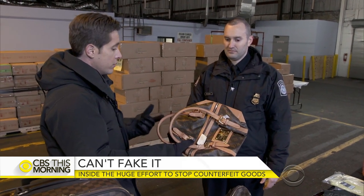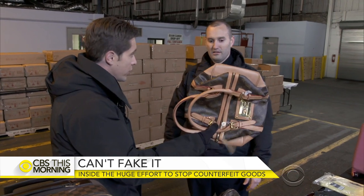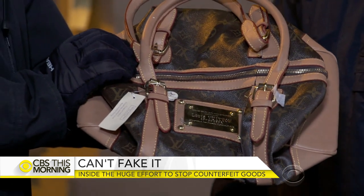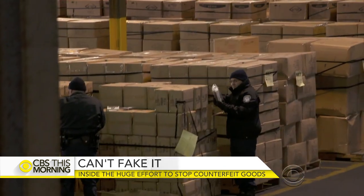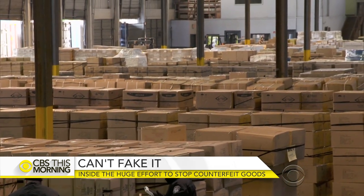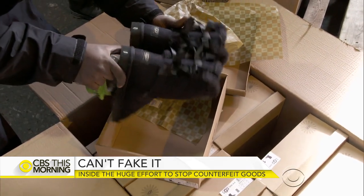What do you tell consumers, people out there shopping, how to avoid this? You have to be cautious of who you're buying it from. If a price seems too good to be true, it probably is. Officers say there's so much money in counterfeit goods, they compare it to drug trafficking. The street value of that seized cargo container of fake Uggs?